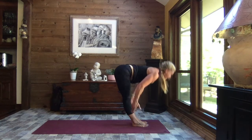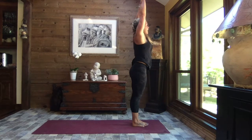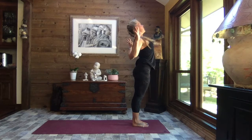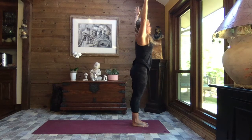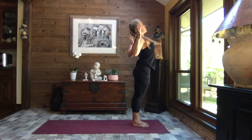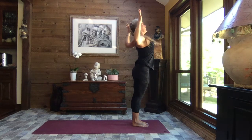Inhale, reverse swan dive up. Turn your palms to face the front, spread your fingers wide. Exhale, pull those elbows back, squeeze your shoulder blades to cactus arms. Inhale, reach to the sky, stand tall. Exhale, pull, squeeze those shoulder blades. Inhale, reach one more time with those cactus arms. Exhale, pull.